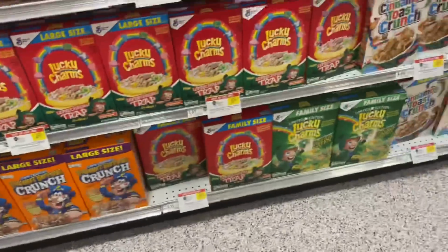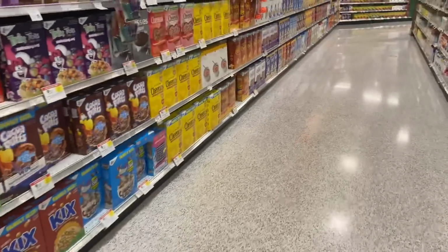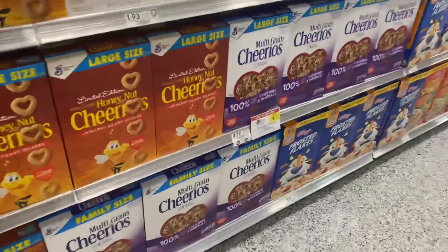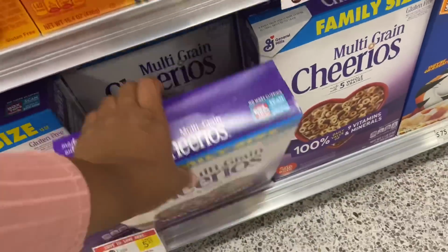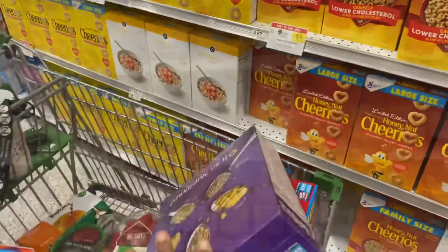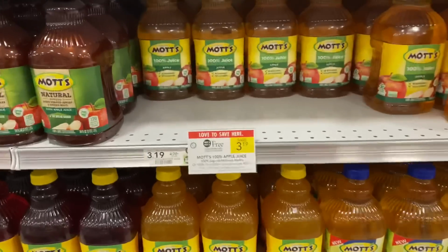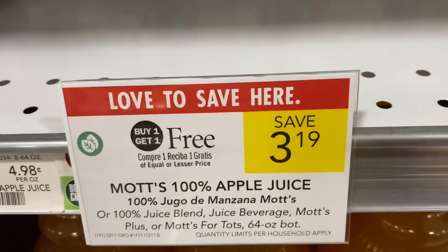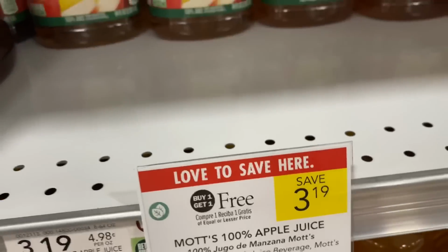Lucky Charms family size and that multi-grain family size right here, because it's 18 ounce. Let's see if we're going to be over. Let me calculate. There is finally a BOGO on juice right now. Buy one, get one free. Mott's 100% apple juice is buy one, get one free.